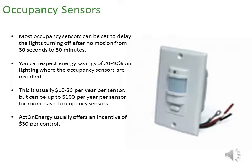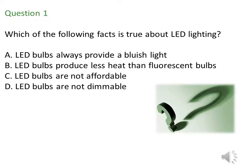Before we talk about LED lighting, it's time for a quiz. Which of the following facts is true about LED lighting? A. LED bulbs always provide a bluish light. B. LED bulbs produce less heat than fluorescent bulbs. C. LED bulbs are not affordable. Or D. LED bulbs are not dimmable.